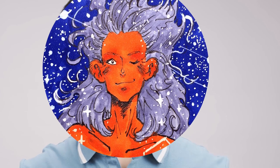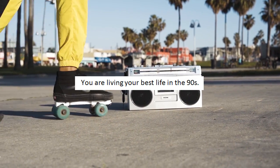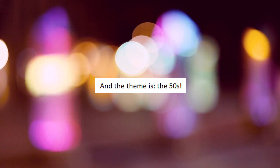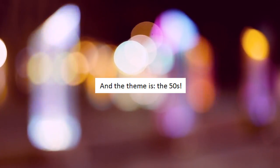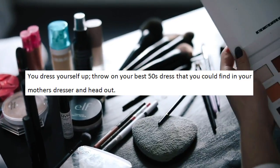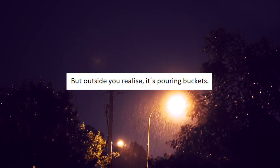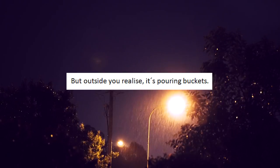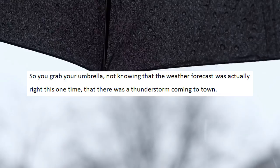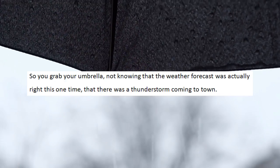How do I explain this? Imagine this. You're living your best life in the 90s. And then one day you get invited to a costume party. And the theme is the 50s. The night is here. You dress yourself up, throw on your best 50s dress that you found in your mother's dresser and head out. But outside, you realize it's pouring buckets. So you grab your umbrella, not knowing that the weather forecast was actually right this one time, that there was a thunderstorm coming to town.